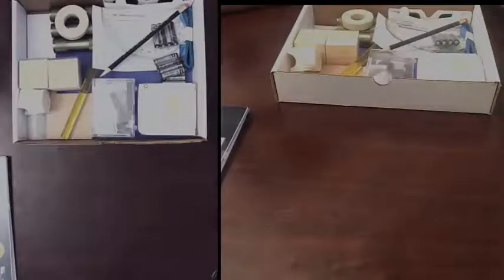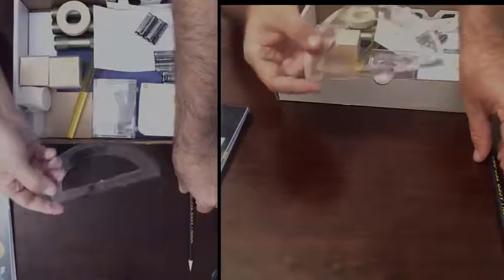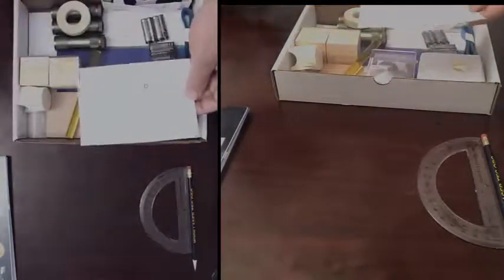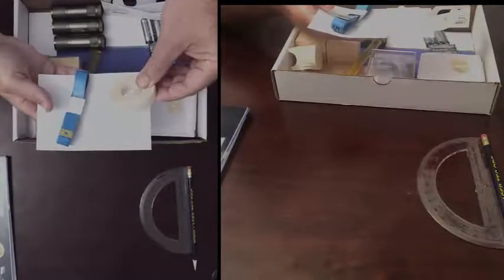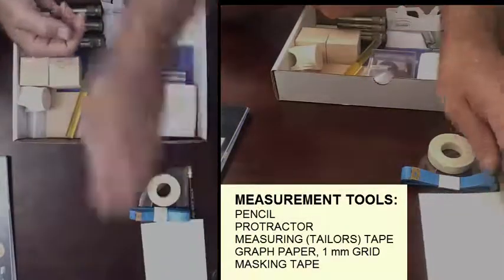This kit is put together to be comprehensive, to include everything you need for the labs, including the measuring tools. So you're going to find a pencil to make notes, and then also a protractor to measure the angles. We also have a millimeter paper here and finally a measuring tape. And then you also have a tape that you're going to be using to tape certain components to your desk during the experiments.